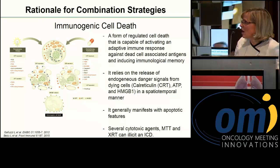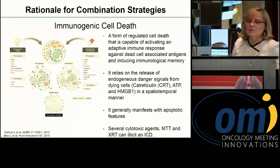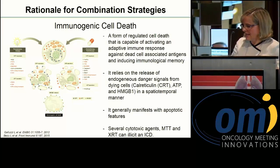It relies on these endogenous danger signals from these dying cells, and it's important in how the release is occurring. It generally manifests as an apoptotic cell death. And there are several cytotoxic agents, molecularly targeted agents, and radiation therapy that can elicit this immunogenic cell death. But I will tell you that no cytotoxic drug for lung cancer is on this list as having a bona fide ability to induce immunogenic cell death.